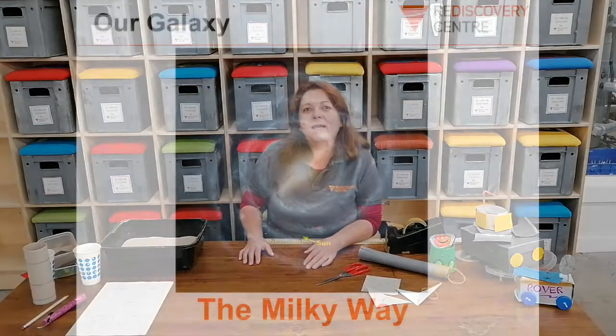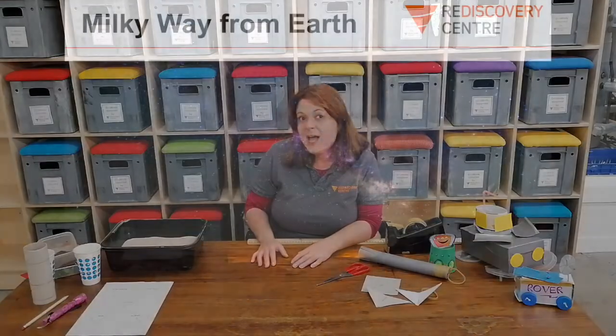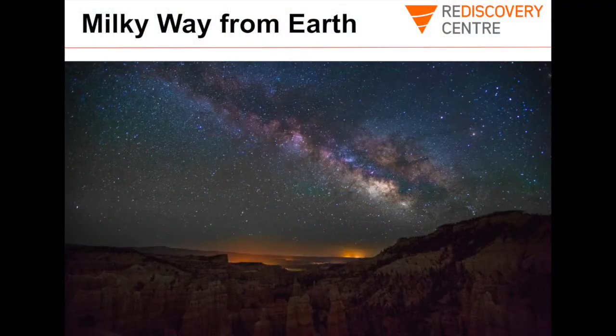So when you're talking about galaxies, what is a galaxy? Well, a galaxy is a collection of billions and billions of stars that all stay together under gravity. Now when we look up at the night sky, we can see lots and lots of stars, but we can actually see some galaxies from Earth as well. They're just really hard to distinguish from stars. But if you have a telescope and you're looking up at the night sky, you might see a blurry image that's actually a galaxy.